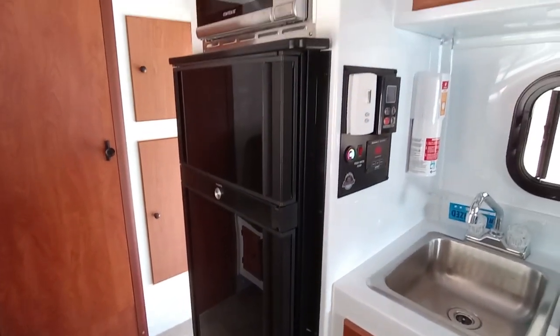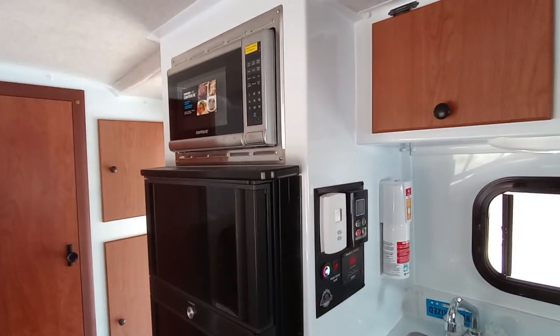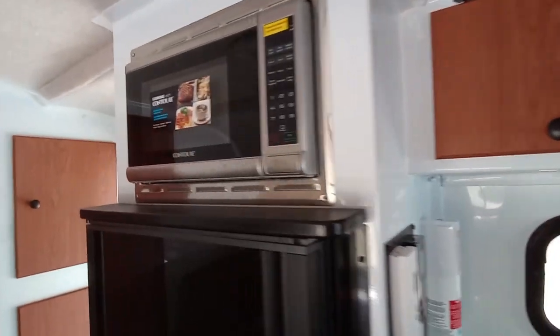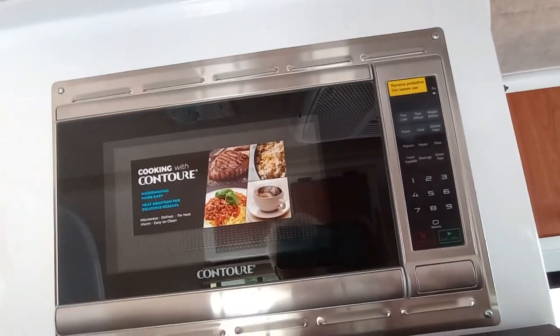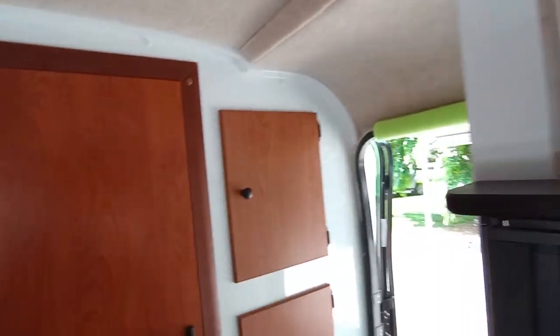Really good size fridge. And then the microwave is, let's see, the bathroom. This bathroom actually looks bigger than the one in the fifth wheel. Again, it's a wet bath.